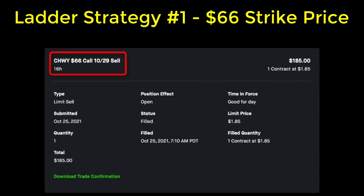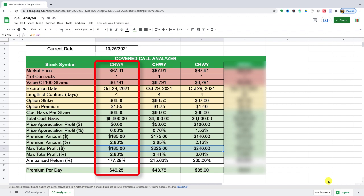It's for stock symbol CHWY, and I sold this covered call with a $66 strike price and an expiration date of October 29th. From this transaction record, you can see that I submitted this order on October 25th, so this is a 1-week option trade. This option contract was filled at 7:10 a.m. Pacific time. At the time of this recording, I was paid $1.85 per share as a premium, and when the option contract actually got filled, I received a premium payment of $185. That's great. I was able to sell the covered call option contract for the first ladder strategy.